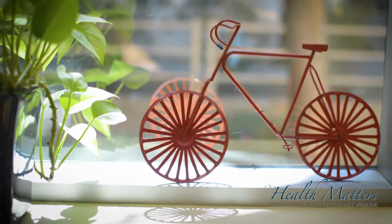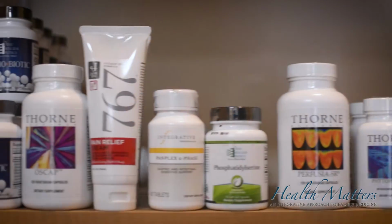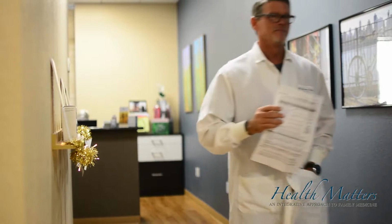So our practice is pretty eclectic, and our patients really appreciate that because we offer a lot of different types of modalities. Most of the practice is family-based, so we see everything from newborns all the way to those in their elder years, and everybody in between. The practice has been here for 5 years. I've been in practice for almost 12.